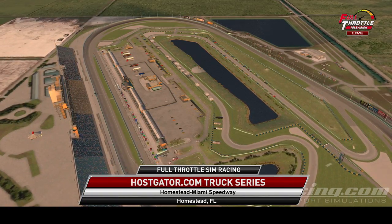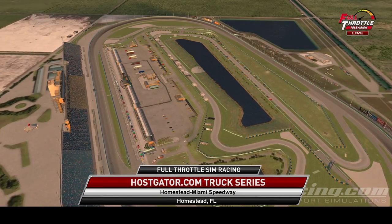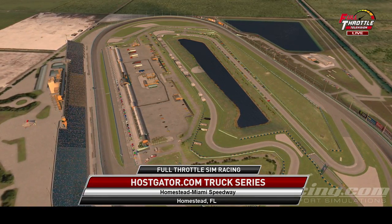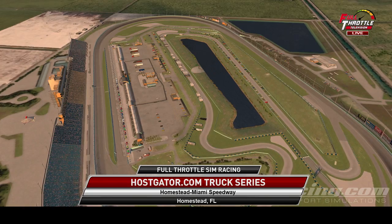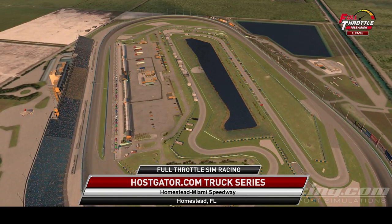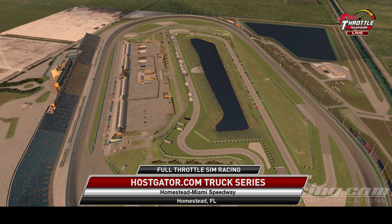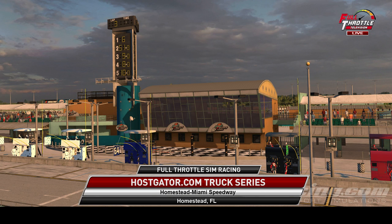Good evening and welcome to tonight's FTSR HostGator.com Truck Series race from Homestead-Miami Speedway in Homestead, Florida. The finale for the season for the Truck Series, and a track we don't visit that often. We're looking forward to some great side-by-side racing tonight. This track is very unique and is sure to put on a unique show here tonight. We're looking forward to it.